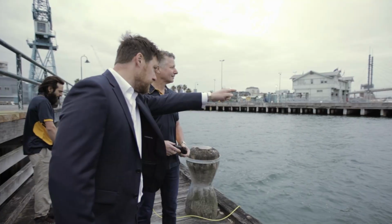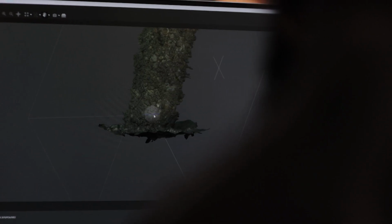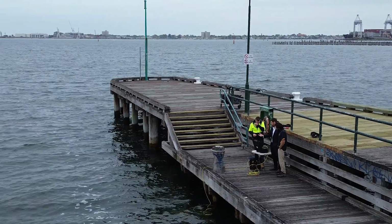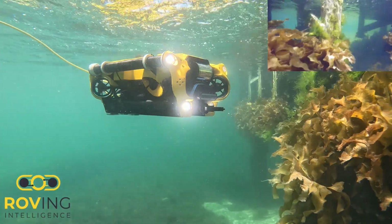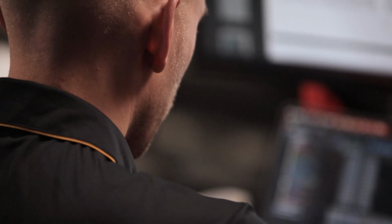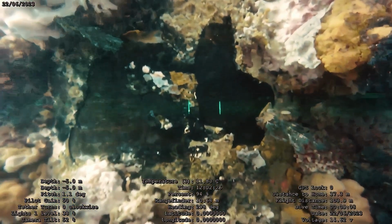One of the unique attributes of ROVing Intelligence is the way that we're able to accurately pinpoint by geospatial referencing an area on a pile, a sheet pile wall, a pylon, a defect that can be then observed year on year. It's a very adaptable, dynamic company. We can tailor our solutions to the customer. I'm happy to try completely new things in the ROV space.